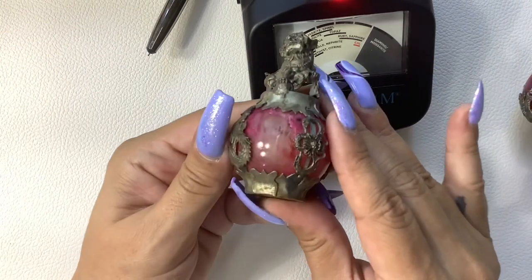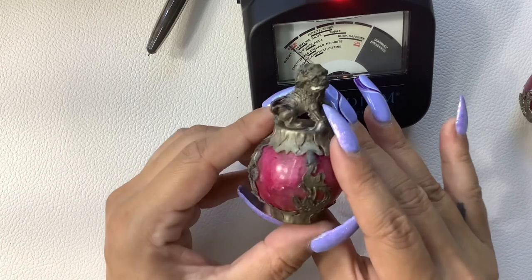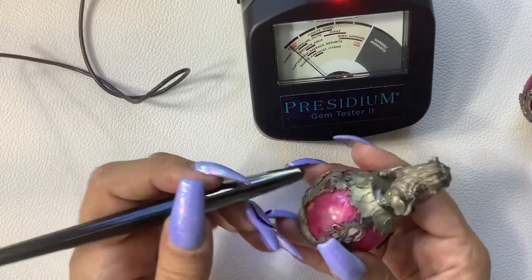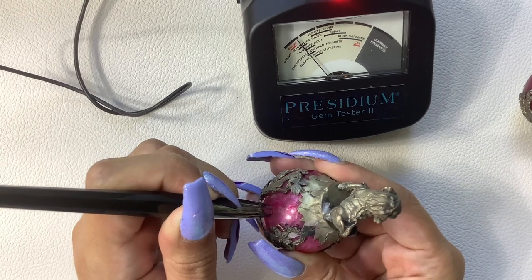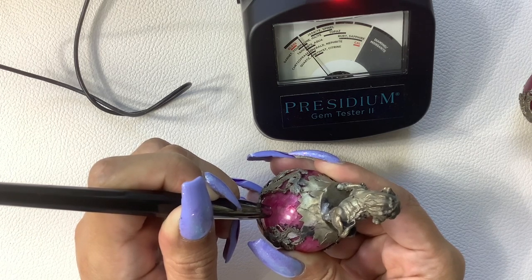And then look at this part. It's almost clear. So I don't really know. Anyway, let's test it and I'll show you guys. So it barely comes out of the glass, and it's on like garnet, tourmaline, or it's kind of on the chrysoprase, emerald, and nephrite.